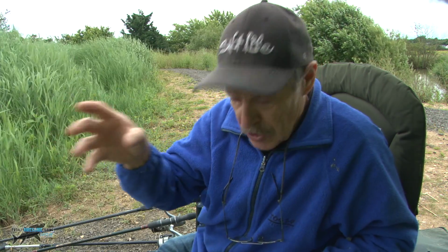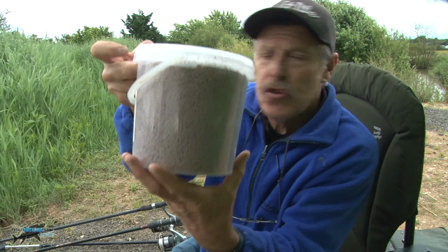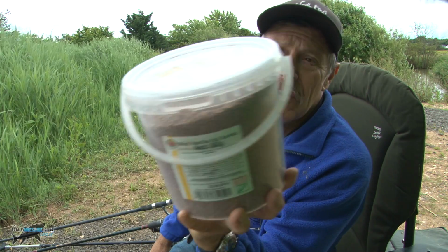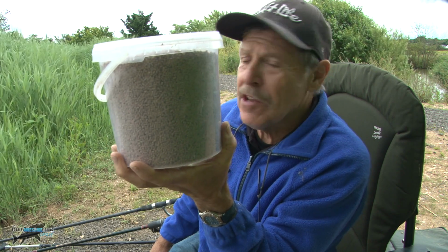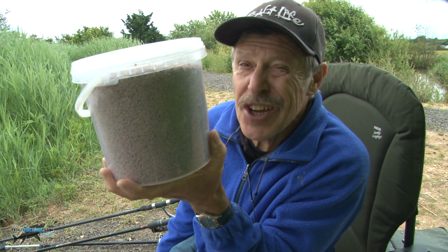Right, so what I'm going to be doing, I've just rigged up, sat up here, I'm going to put some bait in there first. The bait's going to be this. Just regular 2mm pellets, the carp anglers use this stuff, coarse fish pellets. If you live abroad, say you're in the States, I use horse feed quite a lot because it's really cheap.